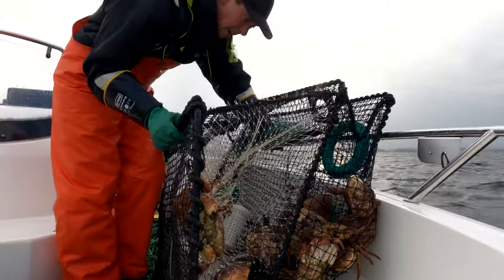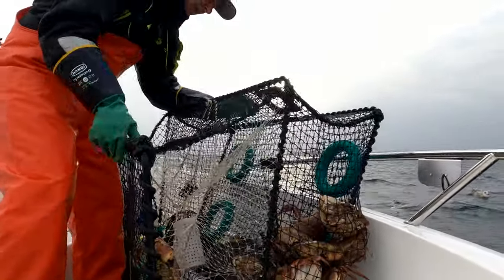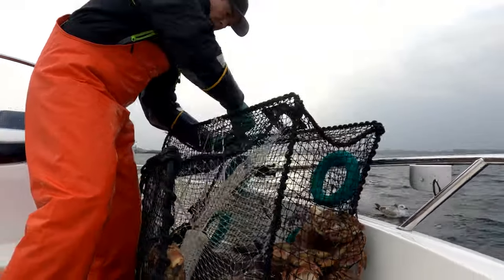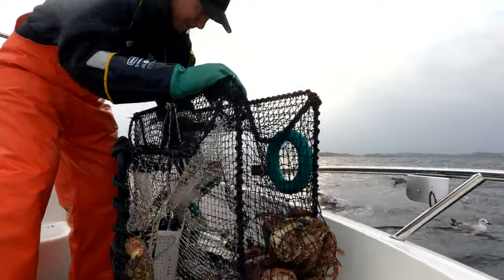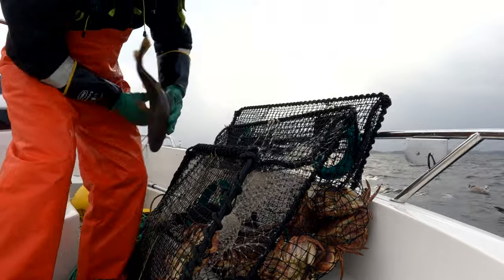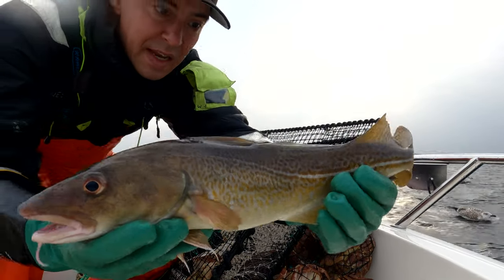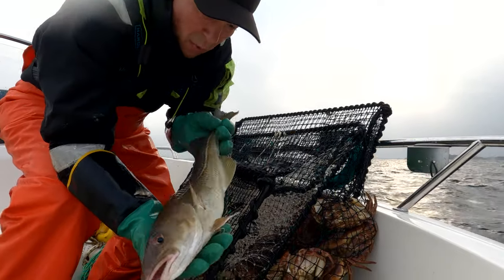Nice cod. This one I'm keeping. It should be about 1.5 kilos.